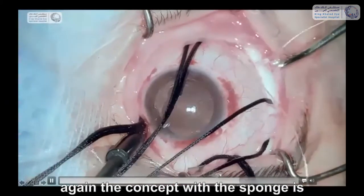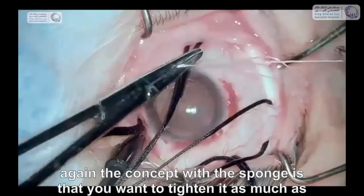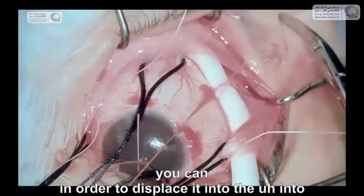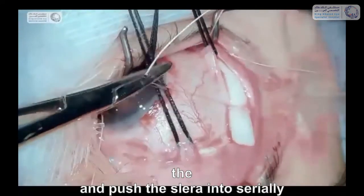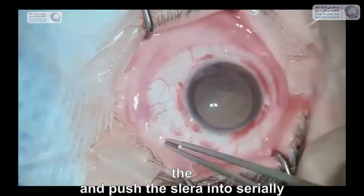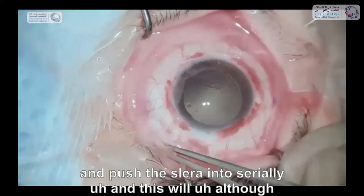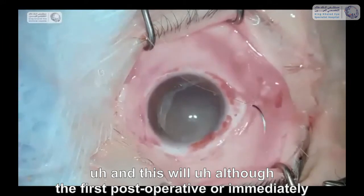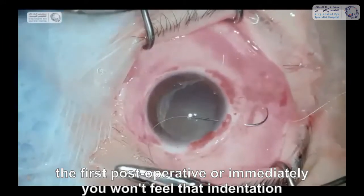Again, the concept with the sponge is that you want to tighten it as much as you can in order to displace it into the vitreous and push the sclera posteriorly. And although at the first post-operative visit, or immediately, you won't feel that indentation, it might even increase later on.